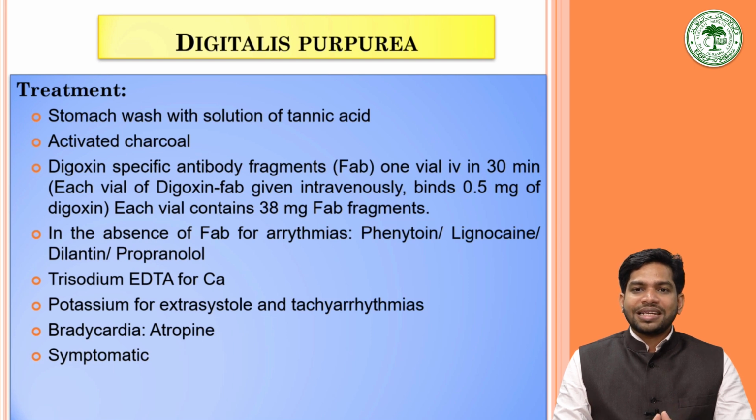Then the trisodium EDTA shall be given for the calcium excess. Then potassium for the extrasystole and the tachyarrhythmias shall be added because it causes hypokalemia. So extra supplementation of the potassium shall be given. Then bradycardia shall be treated with atropine, and the other symptomatic measures shall be taken as required.